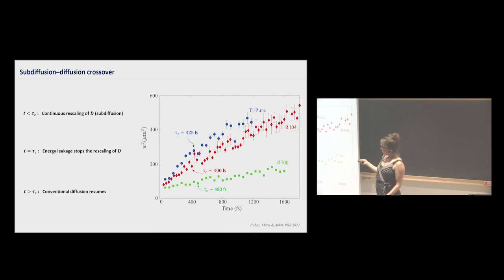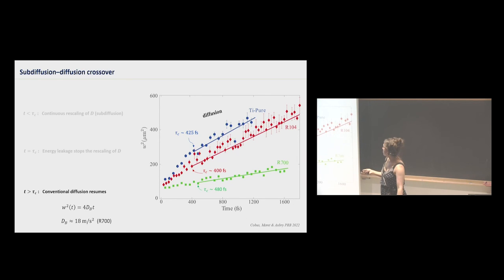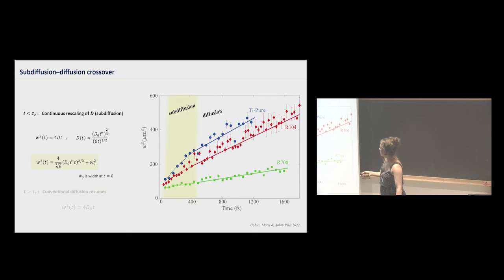So we've estimated these crossover times from the previous graph. And we think that after this crossover time, you should have conventional diffusion resume. So you can fit our data after this crossover time with this linear fit, which looks quite nice. And satisfyingly, we get a diffusion coefficient which agrees with some previous measurements done by Georg's group for all three samples. Okay, and before this time, this is where we should have the continuous rescaling of D, so subdiffusion. And this agrees quite nicely with our previous prediction for this subdiffusive regime.